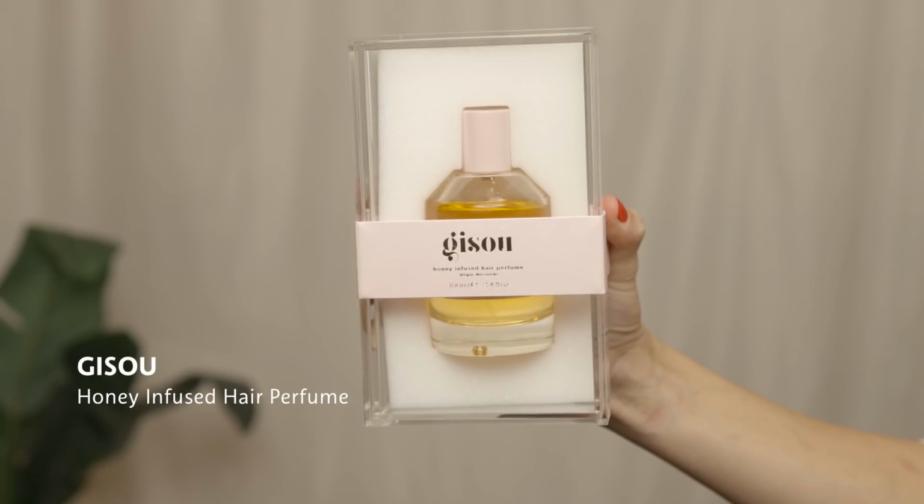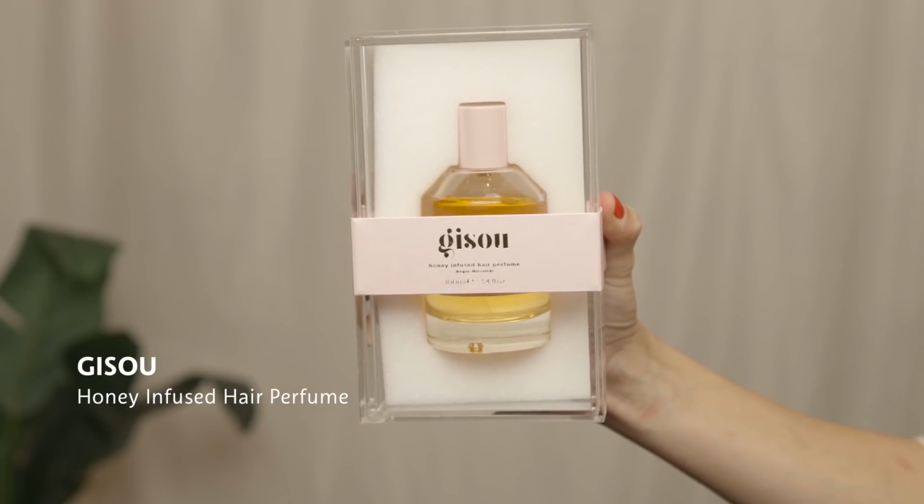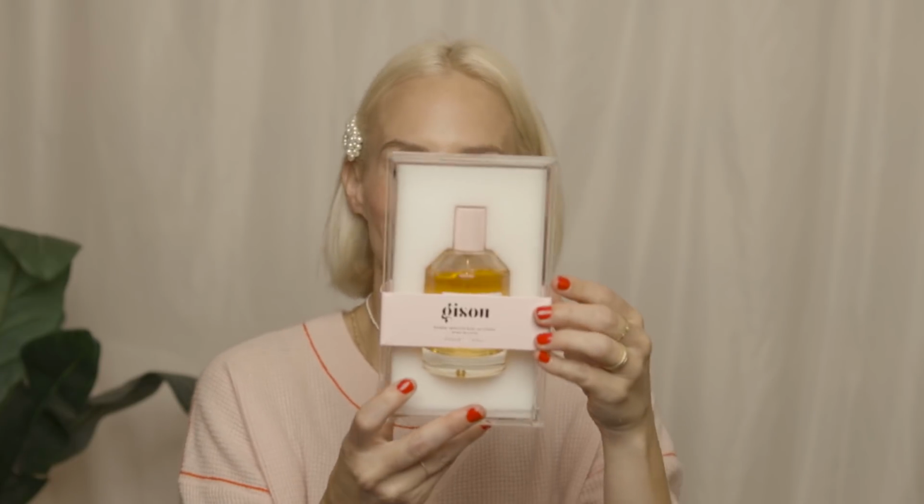Our last one I think is something that a lot of people do, but now we have a special product that suits our needs too. When this was sent to me, I was like, oh, what is this? This is new. It's so exciting. So this is the GISOU, a honey infused hair perfume. I really like the box, and it matched my outfit, so I didn't want to take it out of the box yet. But I've been using it. It hasn't been in the box this whole time.